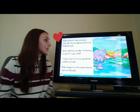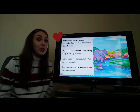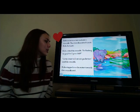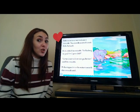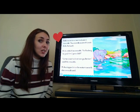My goodness. Bubu asked the crocodile, "Do I belong to you? Am I your child?" "Come closer so I can see you better," said the crocodile. What do you think the crocodile's plan is? Do you think the crocodile wants to eat Bubu? Do you think he's going to trap him when Bubu walks into the water?